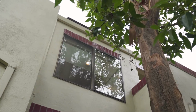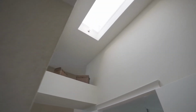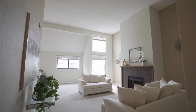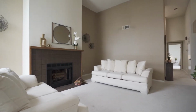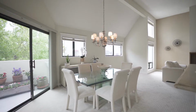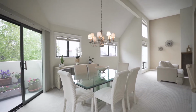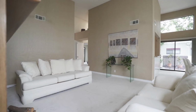What you notice right away is the really high ceilings, which makes the place feel very open and very bright. In addition to that, it's a very open, welcoming living room, dining room area. Again, very tall ceilings, very bright, a nice fireplace with mantle as the centerpiece to the room.